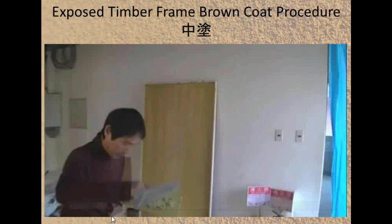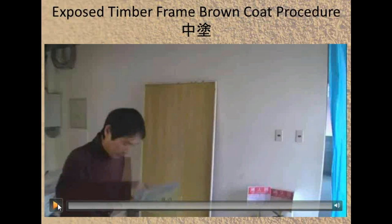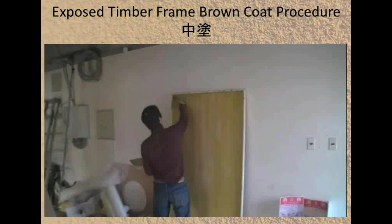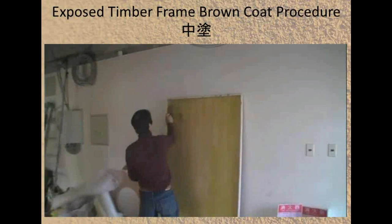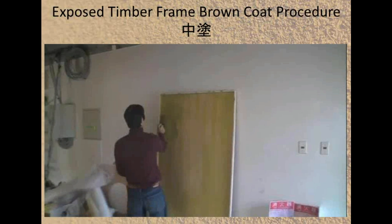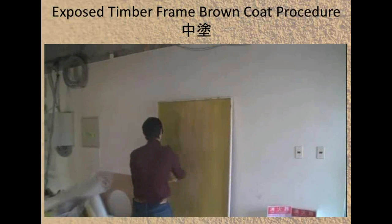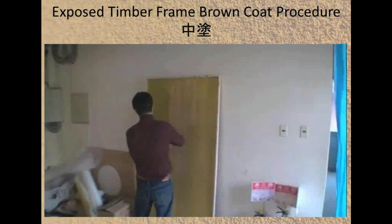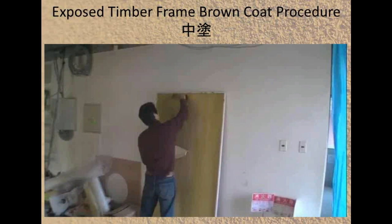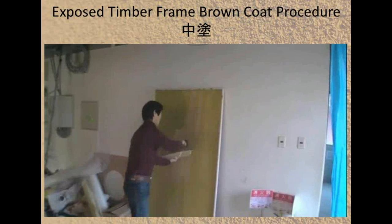Sometimes the brown coat in Japan is oftentimes used as a finish coat. It's like a finished brown coat. And then other times in Japan you'll go over the brown coat with a finish. And this here is a video of kind of the typical brown coat application. This is Kusumi Akira-san, and he's kind of the godfather of the natural plaster movement in Japan today.